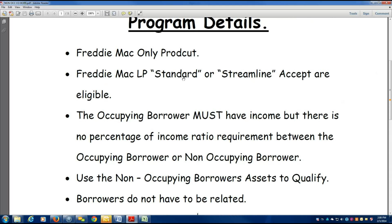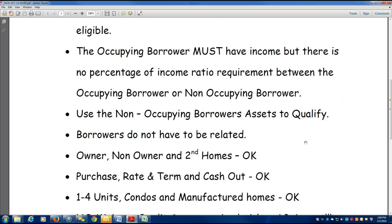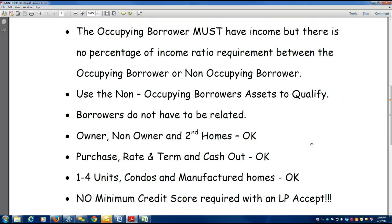So just to recap here, Freddie Mac only. Okay, you have to have an LP approval. You can use the borrower's assets to qualify. There's no ratio requirement as far as income goes. The borrowers don't have to be related, and you can do it on any property type, any transaction type, and any unit type as well, 1 to 4 unit, condo or manufactured home.